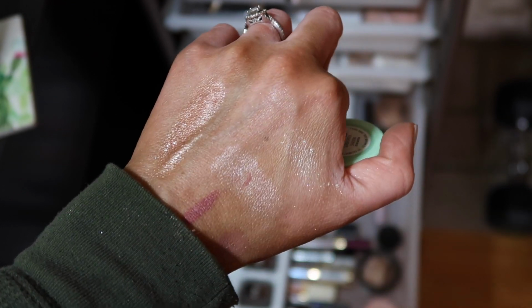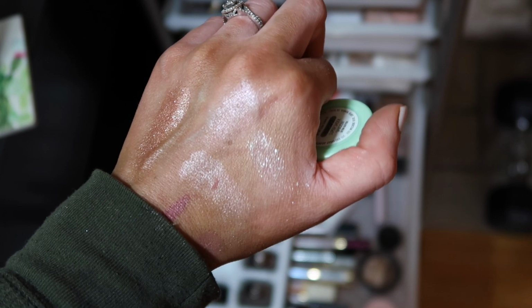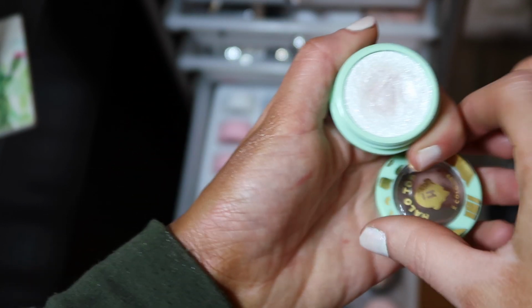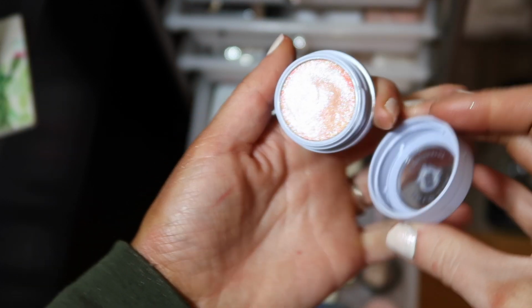As you can see, it's not even too intense. Well, it's kind of intense. It's just a white base with silver sparkles. It's in the shade Tassel, if I did not say. So I will reach for this. Actually, you know what? I'm going to reach for this one instead.